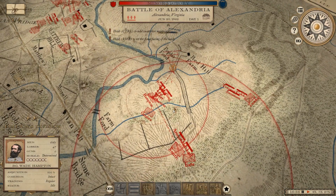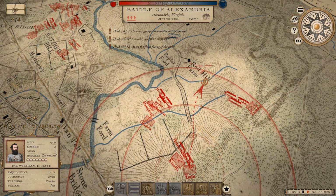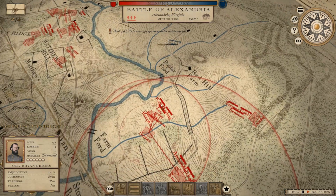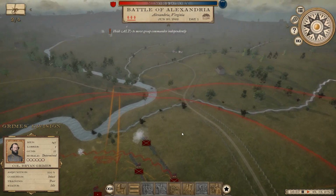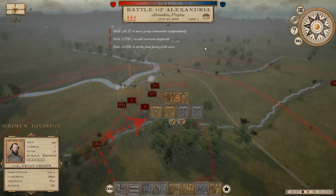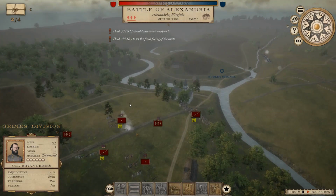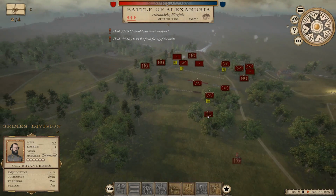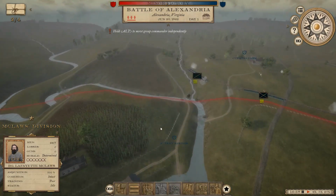Okay, well, our flank attack is going to press in here. Bate is also going to move in. I was going to keep him as a reserve, but I heard those guys head off, so we're going to move them in closer. Lafayette McLaws, I'm going to push him across. Let's go.